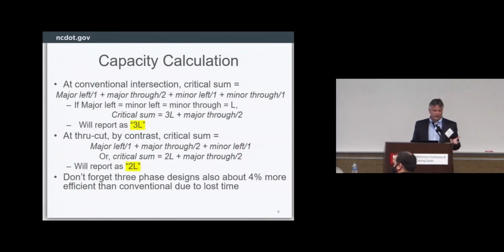And then this is just nomenclature. When I show you the capacity results in a little bit, I'm going to report them in terms of basically left turn equivalents. So capacity, an intersection that has 3L is not very good. On the other hand, an intersection that has 2L is darn good. That's a really excellent capacity. So that's my shorthand for the measure of capacity I'll be showing you.